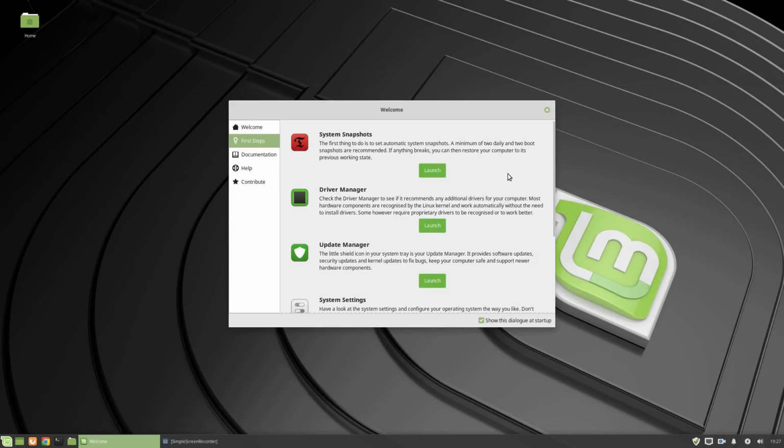Okay. Interesting, we say. So we've got system snapshots. So basically, it will take a snapshot of your system every so often. So if it goes bang, you can go back and restore to where you were before, which is fine by me. I don't mind that at all. That's great. I'm not going to open it up for you though. You can do that yourself.